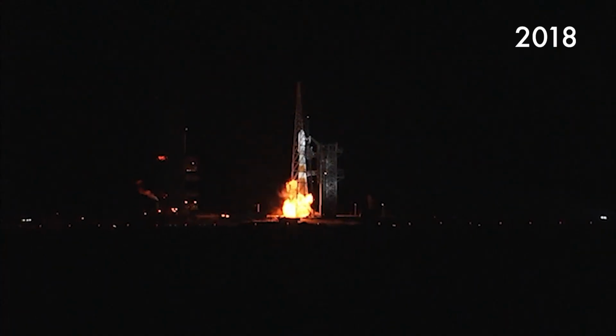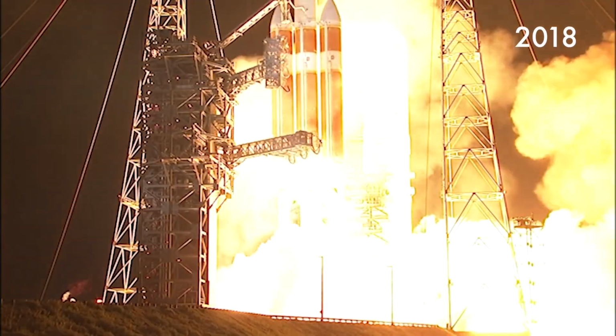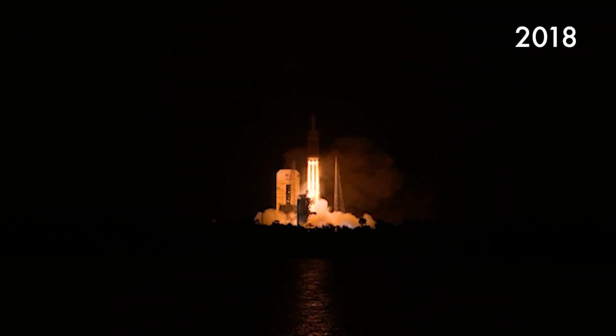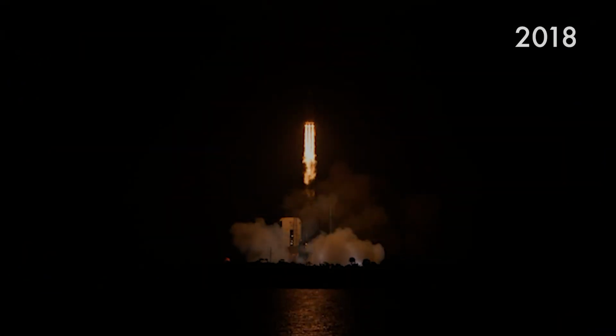3, 2, 1, 0. Liftoff of the mighty Delta IV Heavy rocket with NASA's Parker Solar Probe, a daring mission to shed light on the mysteries of our closest star, the Sun.